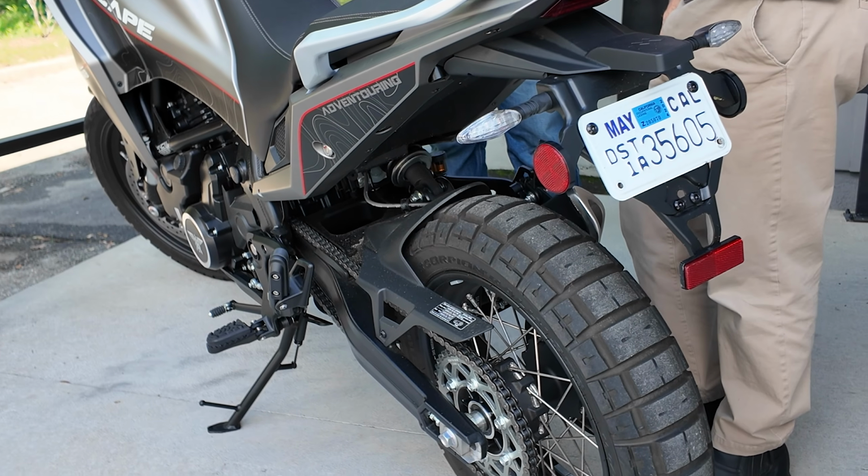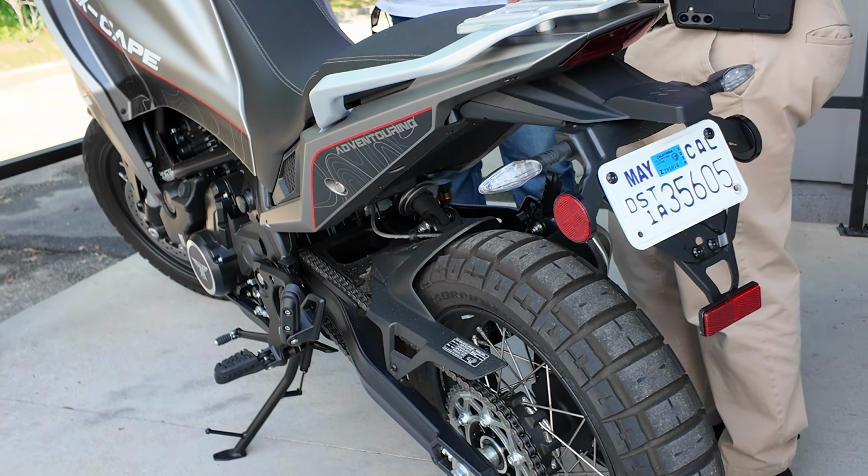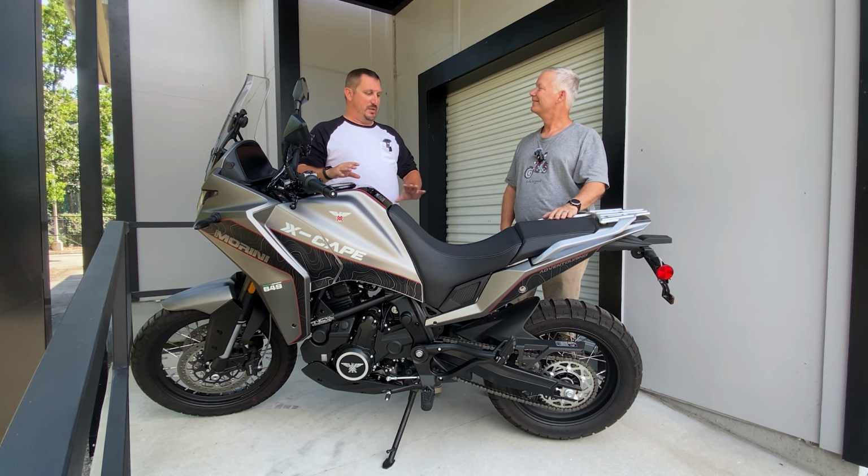Now, there are no riding modes. There's a lot of misinformation out there. There are 2 riding screens, so people think those are riding modes. People say, oh, there's an off-road mode and a pavement road mode. There is not. The off-road mode strictly kills ABS to the back tire.